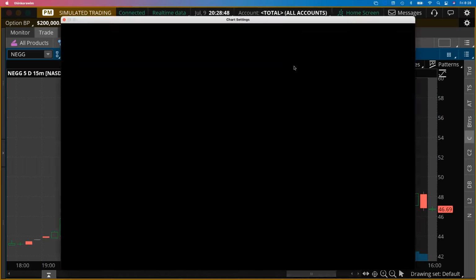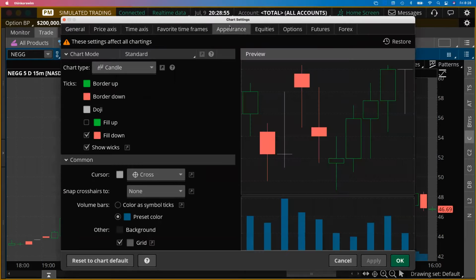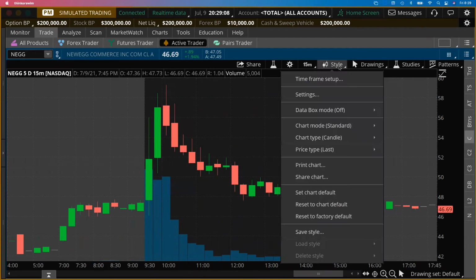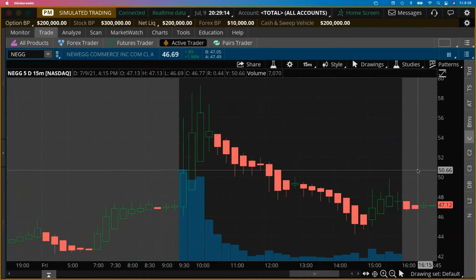But before I do, let me just fix my chart, because this is going to drive me crazy. Okay. That's much better. I hate it when the green bars are just empty. I don't know, for me, it doesn't look normal. And I prefer to have my candlesticks and Heiken-Ashi. I gotta redo this again.